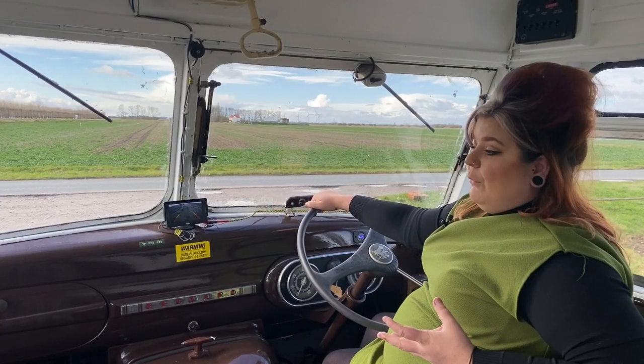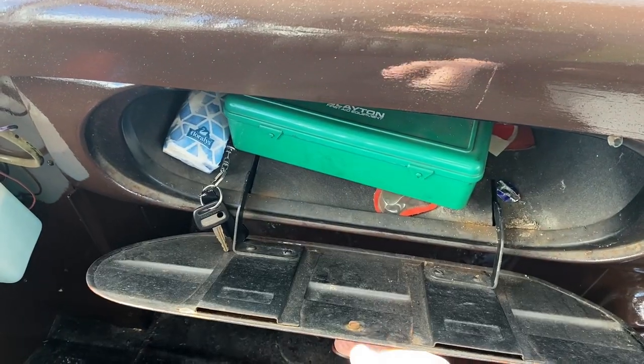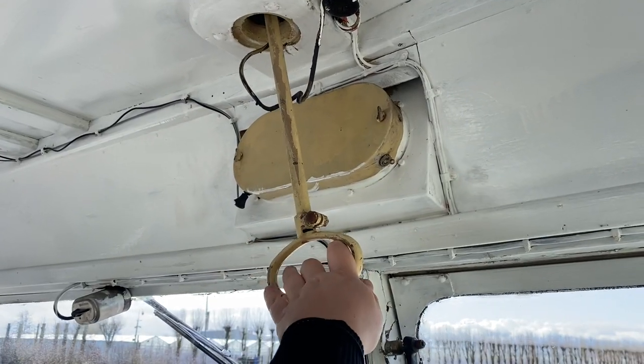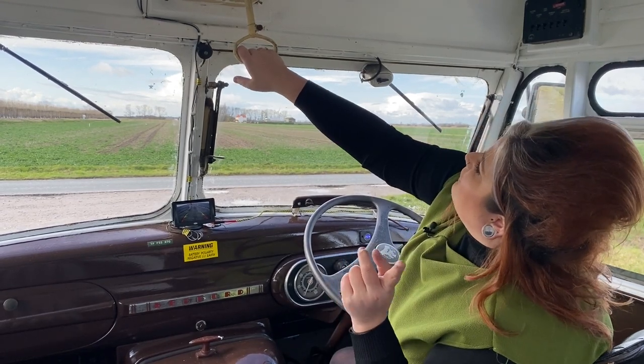So let me talk you through what we've got inside here. So over here, we've got a glove box. Again, something I wasn't expecting to be in here. And we've got this. So this handle here operates our beacon. I'm going to show you where the switch is for the beacon later on.